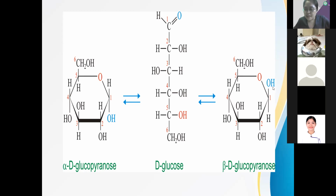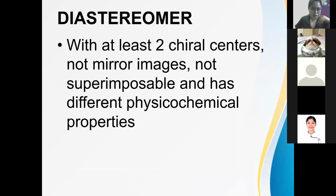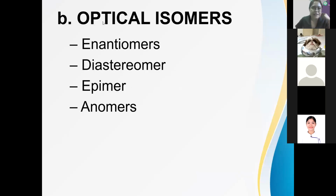So, pag naka-ring siya, we call it alpha D-glucopyranose. Sa baba ang OH, so alpha. Kani sa taas ang OH, so beta. So, kapag kakana lang ang difference nila class, carbon number 1, position lang kung up or down ba, ang tawag ana, anomer. So, silang tanan, under na siya sa optical isomers. So, balikan na to. Ay, asa dapat ko magbalik? Dire. Sige. Balik ta, optical isomers.